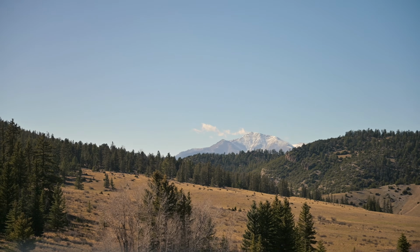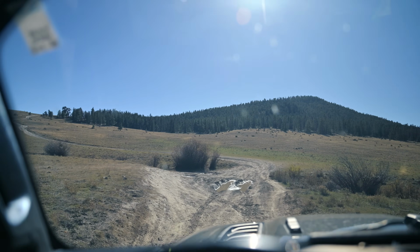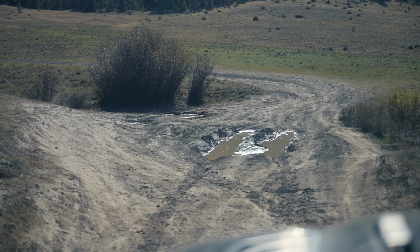See one of the mountains right over there. I think that might be Mount Princeton, but I'm not sure. We got some mud here. I'm actually gonna try and avoid the mud.